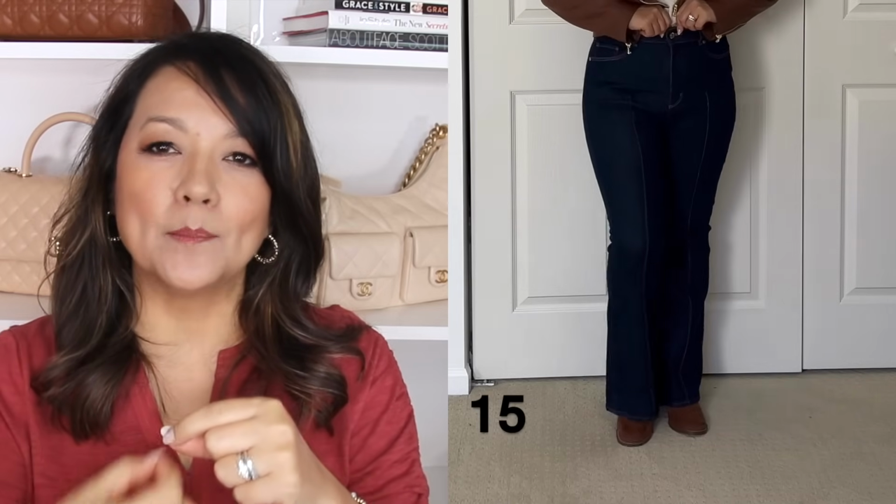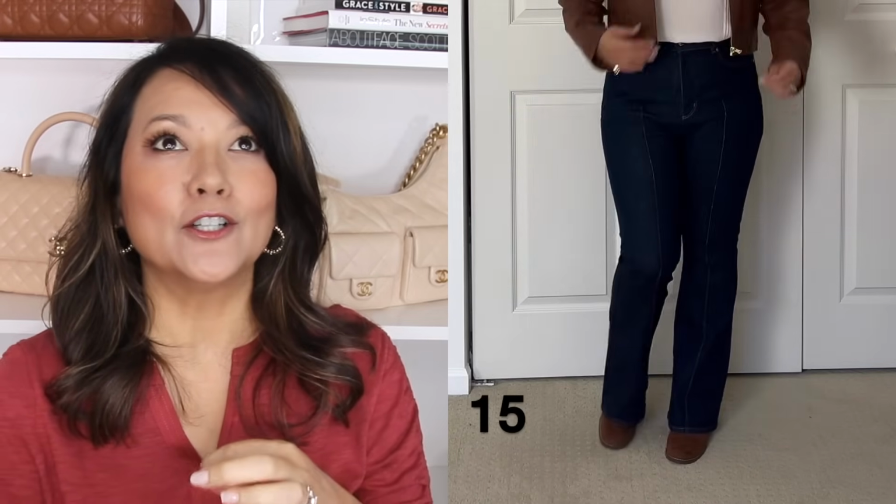And I recently picked up their dark wash pin tucked slim flare jeans. So this one has a seam or a pin tuck, some stores call them different things, right in the front, really helping to give the illusion that your legs are longer and leaner, which of course I really love.